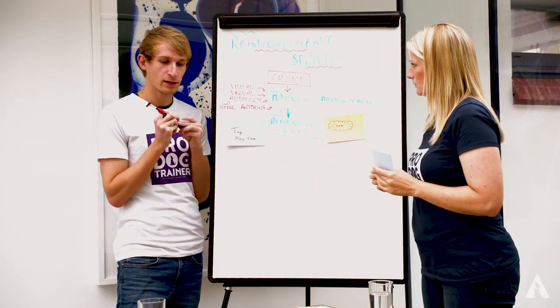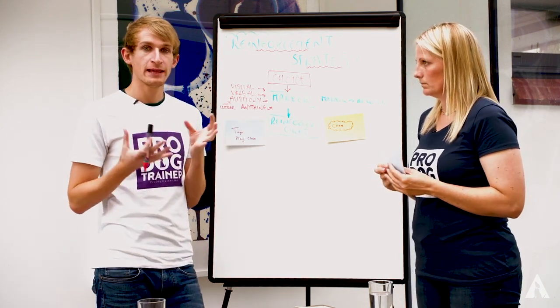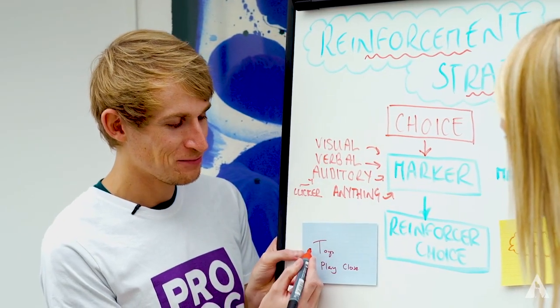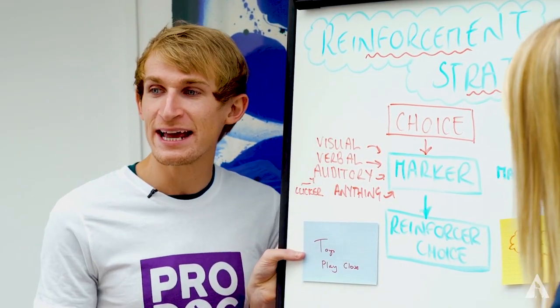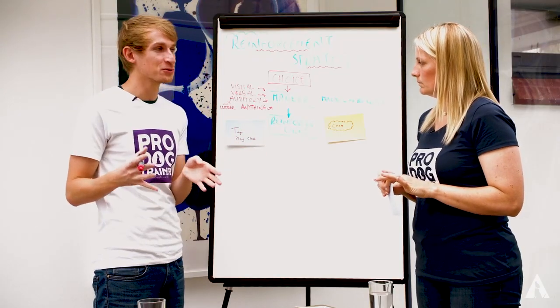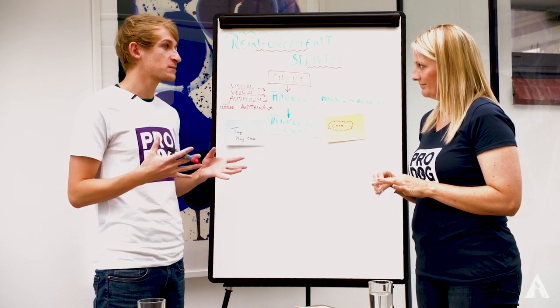Now, all too often we get a little bit hung up on the object, and we get a little bit obsessed with food or toy, as if they're your only options in rewarding. Actually, when we take it away from being about the toy and make it about the behavior, the interaction with that toy, the toys are just the vehicle for reinforcement. The toys are just the opportunity to create a great experience.